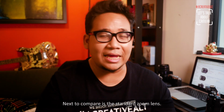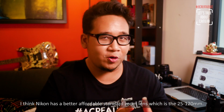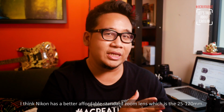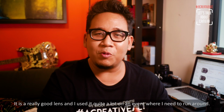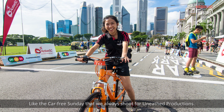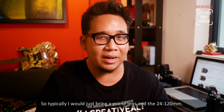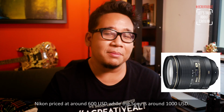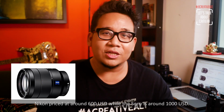So the next thing to compare is a standard zoom lens. I think Nikon has a better standard zoom lens in terms of an affordable standard zoom lens, which is the 24-120. I think it's a really good lens for the price, and I actually use it a lot if I have an event whereby I need to run around a lot, like the Car Free Sunday that we always shoot with Unearthed Productions. Typically I will just bring one prime lens and the 24-120. Well, for Sony, it has the 24-70 Zeiss f4. The Nikon lens price is about $600, while the Sony lens is about $1,000 plus.